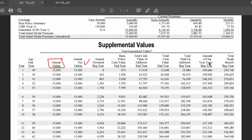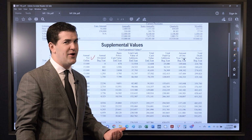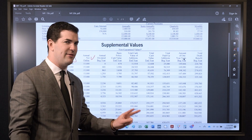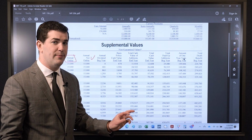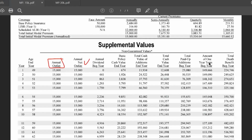But as you look at this, the question I always ask, meaning if I'm you, I would ask this question to your agent: where is my money going? Because where can money go? Premium or the PUA rider? What's the name of the game to maximize cash value? Minimize the premium, maximize the PUA rider. Here's your premium, $2,600 and change.